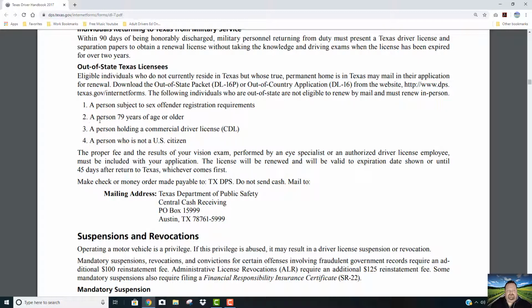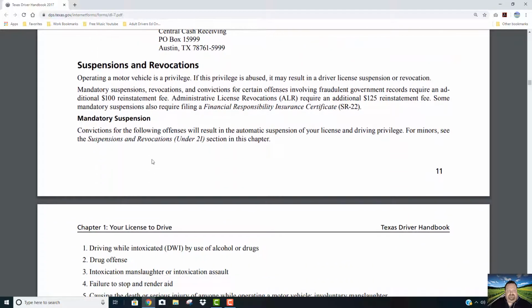And then, of course, the following individuals who are out of state are not eligible to renew by mail and must renew in person. They include: 1, a person who is subject to sex offender registration requirements; 2, a person who's 79 years of age or older. Okay, once you hit 79, you've got to go in every single time. You can't even do it online. They've got to check your vision to make sure you can still see well after a certain age; 3, a person holding a commercial driver's license, CDL; 4, a person who is not a U.S. citizen.